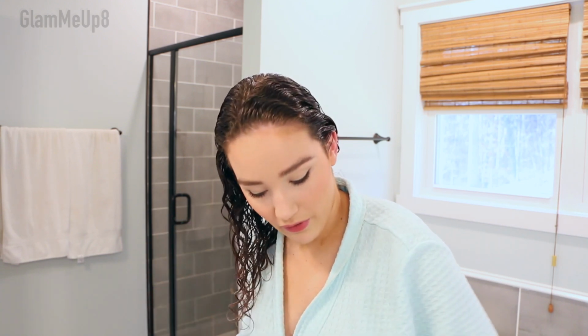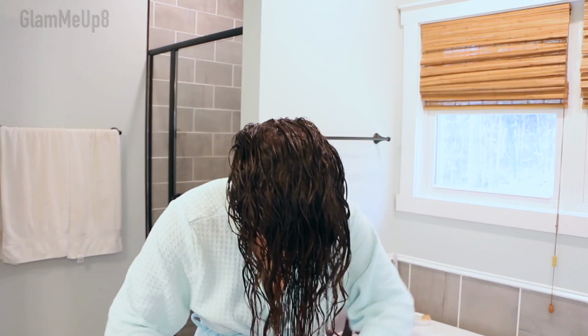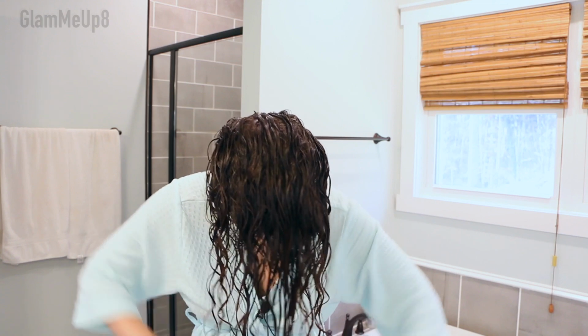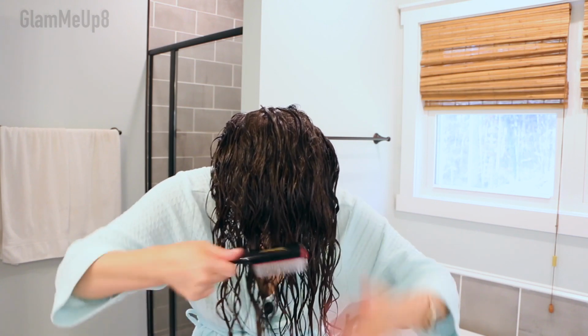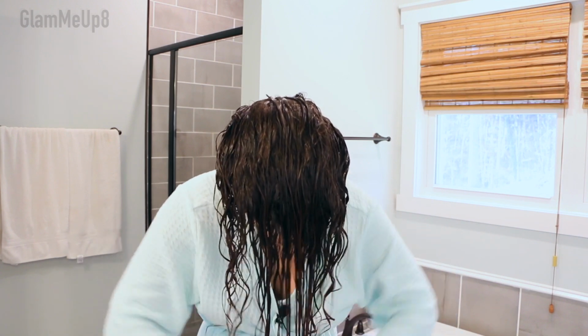So right now I'm just combing the curl cream through my hair to make sure it's all evenly coated. All right, so now I'm gonna actually flip my head over, and I'm gonna separate all of those curl clumps with my hands. All right, so now I'm just going to take the Denman brush and try to clump together some of the ends. I'm not gonna brush through everything, just clump the ends a little bit so they're not too frizzy.